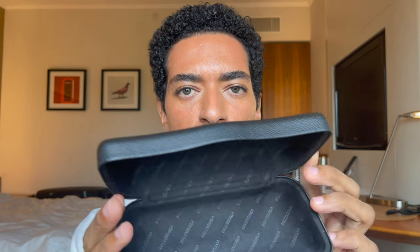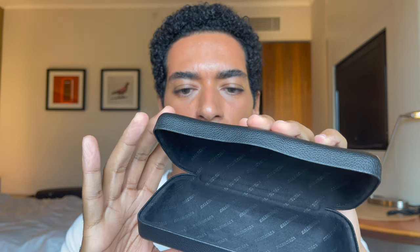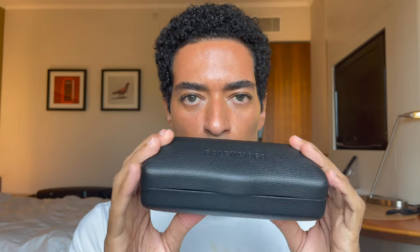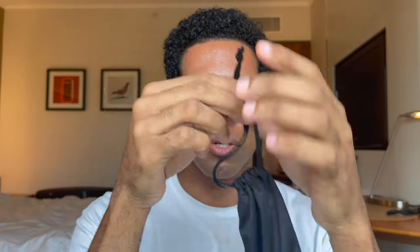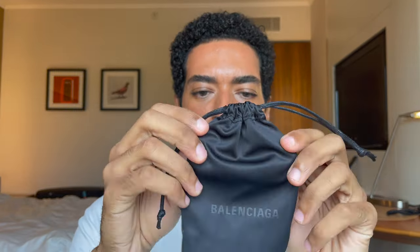And the interior looks like a suede type of material, or like a velvety kind of material, I would say, which is very nice, and it stays closed, very secure. And the sunglasses also come in this little dust bag, dust cover, whatever you want to call it, with the drawstring. And it has the Balenciaga logo over there in the front as well. So I feel like it's a very high quality type of sunglasses.